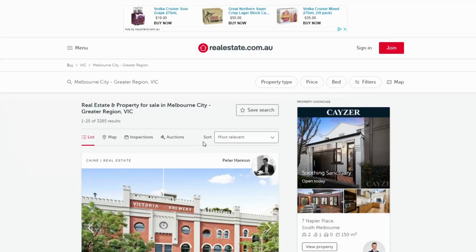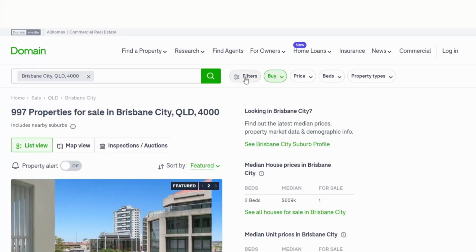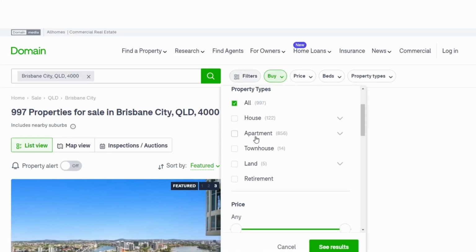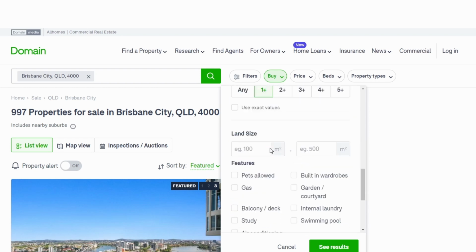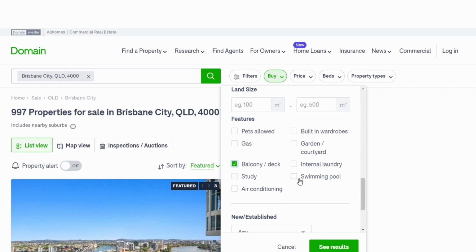Also have a list of non-negotiables as well, such as whether the place has a balcony, how far away it is from public transport, the shops, and the gym. It helps here to have a spreadsheet that contains a link to the advertised property, the number of bedrooms, the number of bathrooms, the asking price, and its distance to all of these various different things.